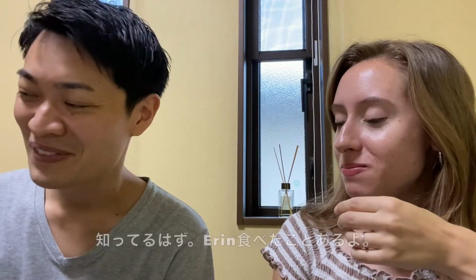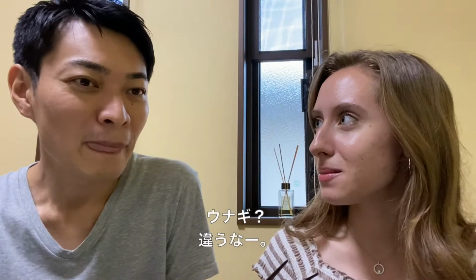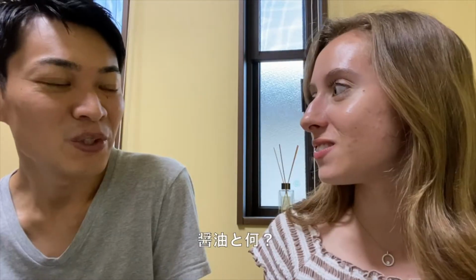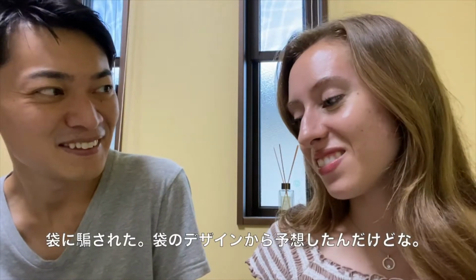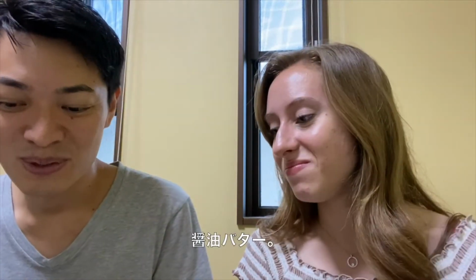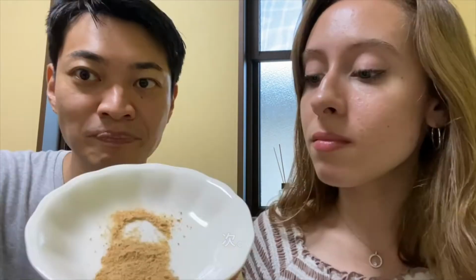Mystery brown. You know it. You have eaten it. Let me try again. Oh, wait. Eel or something? No. No? Soy sauce and what? Vinegar? No. Butter. Oh, really? I was confused by the package. Trying to get a hint from the packaging. Soy sauce butter. Oh, yeah, I see now. No? Okay, next one.